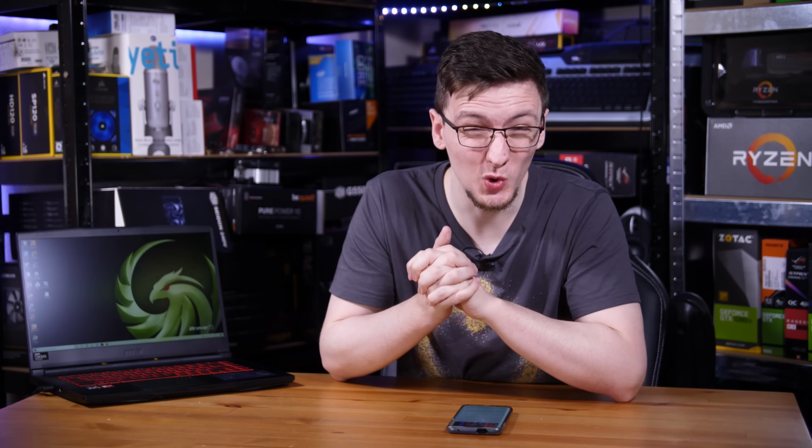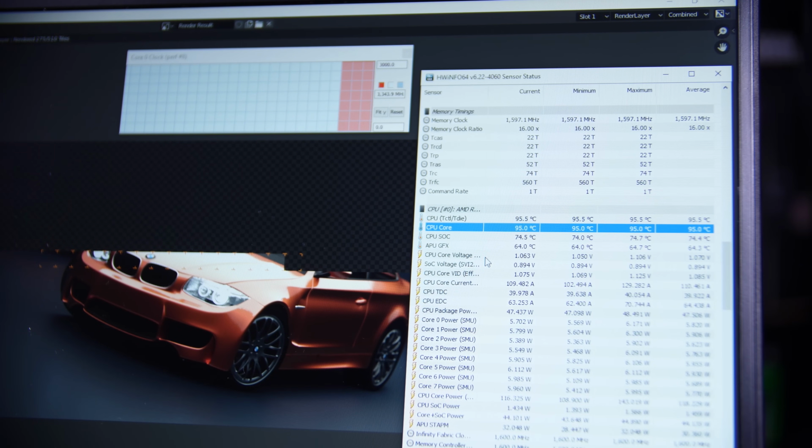In fact, while gaming, I actually saw it peak at 102 degrees Celsius with a considerable amount of throttling to go with it. That was recorded with HWiNFO, by the way. And well, the GPU wasn't as bad. I think that sat around 84 degrees Celsius, which is about right for this kind of laptop.